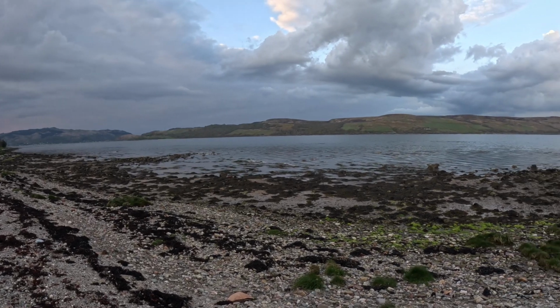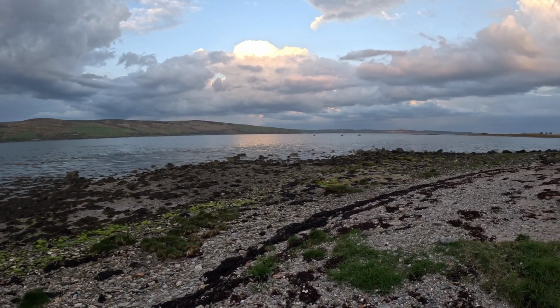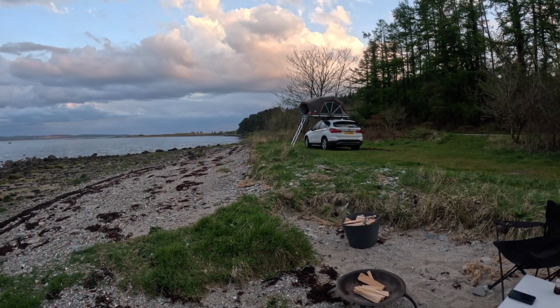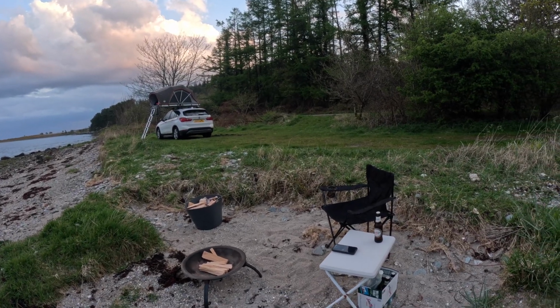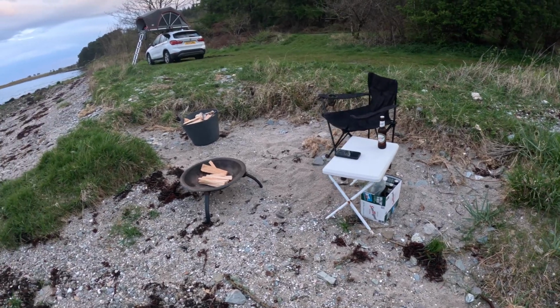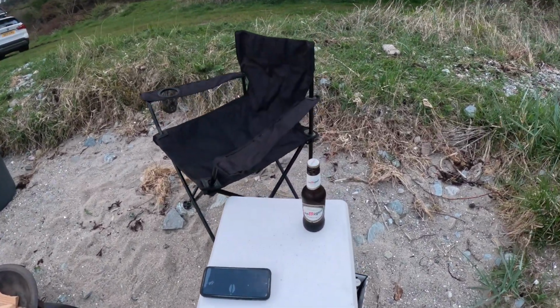I'm out on the Kells of Butte. My first night in a roof tent. I've got about 5 normal tents, but this is the first roof tent. This is my setup. Obviously, fire pit, firewood, chair, beer.